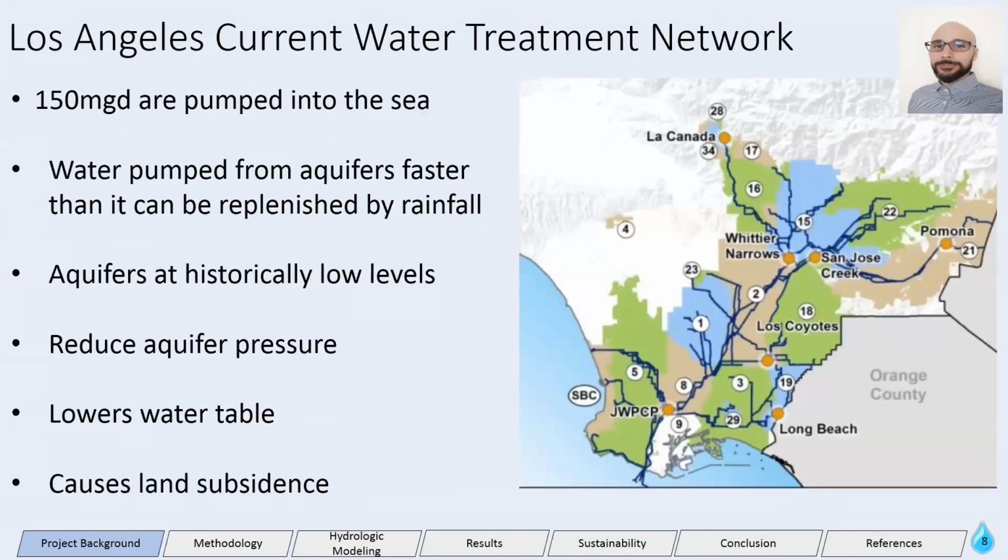Water treated at the Joint Water Pollution Control Plant in Carson is collected from regional plants, treated, and discharged. Up to 150 million gallons per day are pumped into the sea. More and more water is pumped from local aquifers at a faster rate than can be replenished by rainfall, leaving aquifers at historically low levels.